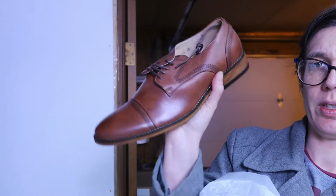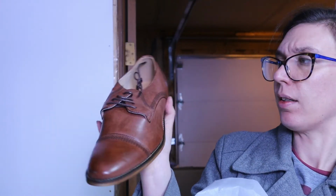This shoe is actually a little smashed. I could see if somebody didn't want that. That's just how it got put in there. I mean, just a little bit of massaging by hand and it comes pretty much back to life. But these are nice shoes, size 10.